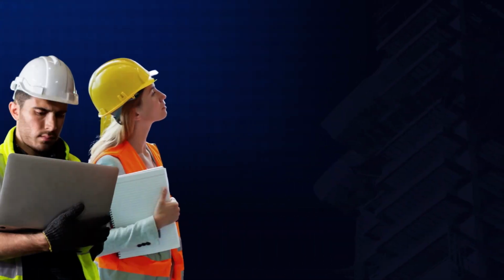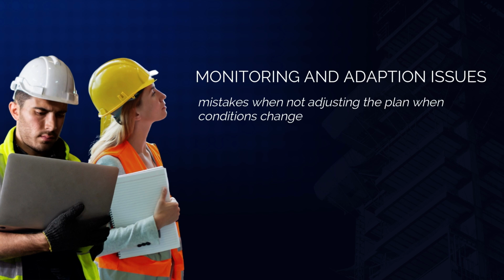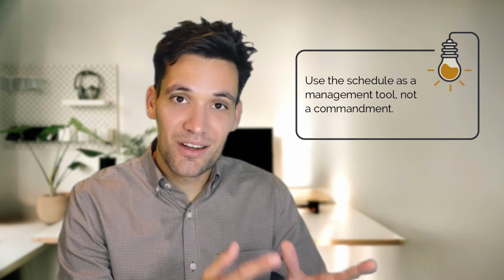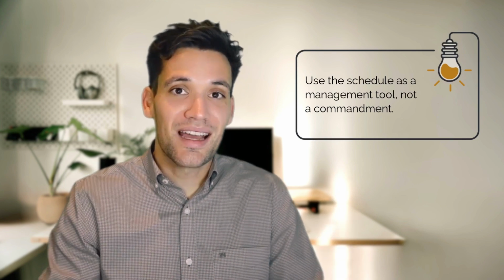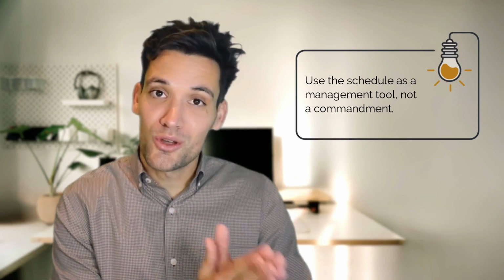And the final category of mistakes I see people making all the time is monitoring and adaptation. You need to adjust the plan when conditions change. A big mistake I see people making here is they treat the schedule as a Bible rather than a guide. Again, they follow the schedule blindly even when the conditions on site change. It becomes a tool that people use to blame when things go wrong, rather than seeing it as a guide and understanding it might be incorrect, there might be issues with it, but you need to take ownership of it, understand what mistakes are in the schedule, understand the way the job actually has to be built, because fundamentally you're there to meet the finished dates, not to follow the schedule.